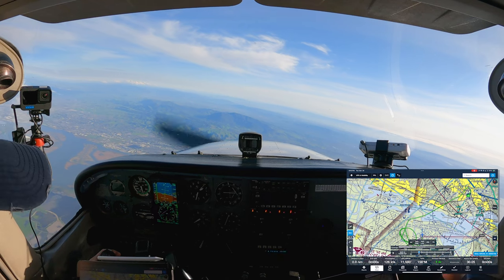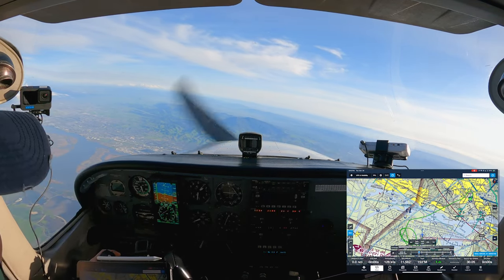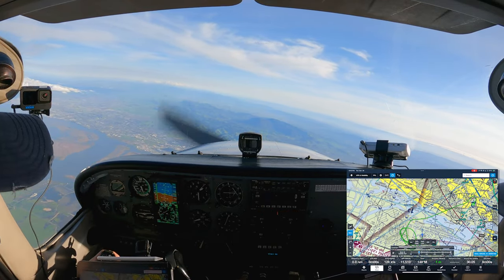Number 35 Papa, turn easy left. Easy on the ears. 120 back. Easy on the ears. Oh, yeah. Nice and slow. 120. Oh, got some clouds coming in over there. No big deal. We could go above them.